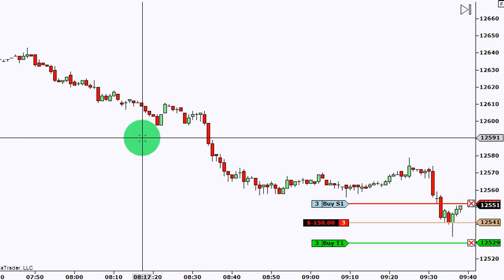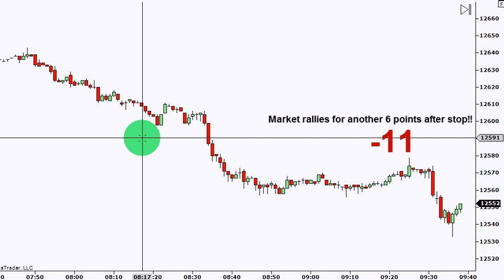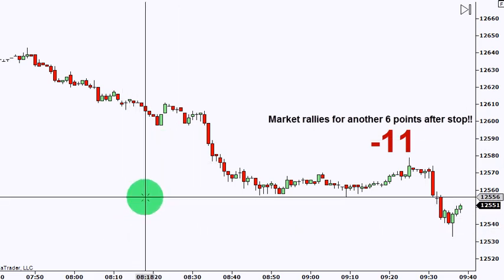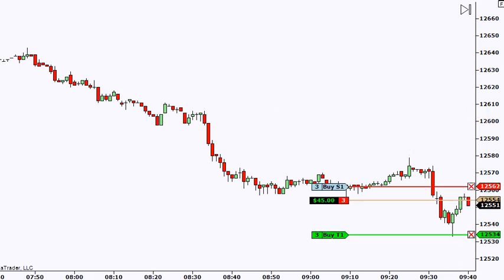I like real-time trading. You never know how it's going to turn out. This pops above, and there we go, right at this trade. So let's just wait here.